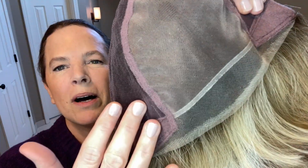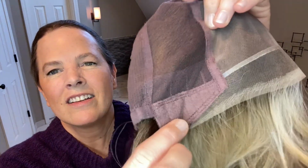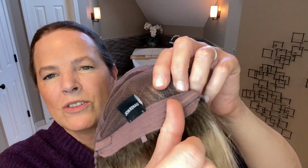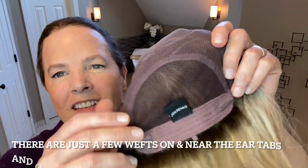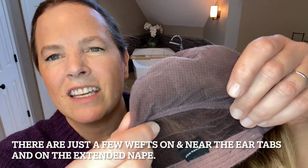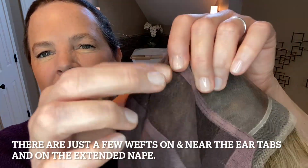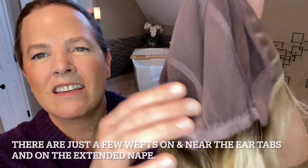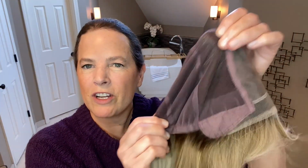Here's that full mono top, extended lace front, soft ear tabs, extended nape, Velcro style adjuster, and a hand-tied cap, as you can see. Those are all hand-tied portions, including, of course, the top and the lace. And there's a little bit of stretch to this cap as well, so beautiful style.